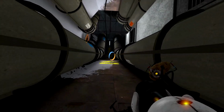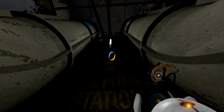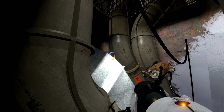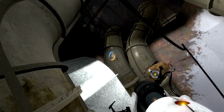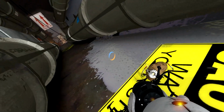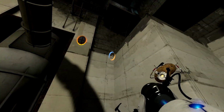Oh, well, here we go. We're walking. Gel pump station. Oh, there it is. Whee. Okay, this looks familiar.